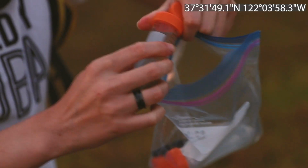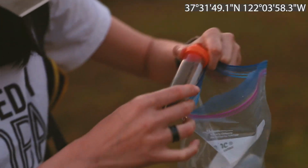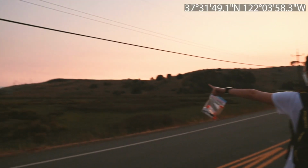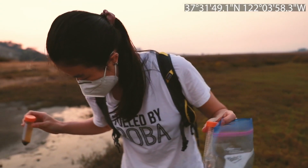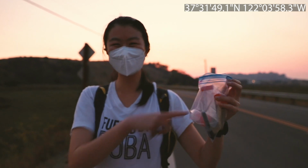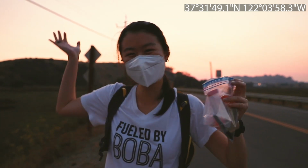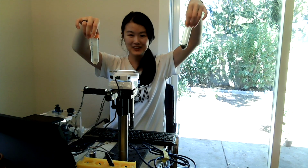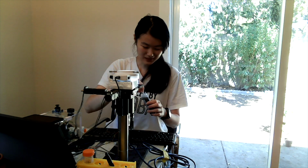The next thing that we should do is look at the GPS coordinates for this place and then mark the tubes based on those. Okay, so we got our samples. They're GPS labeled now. We should look at them under the microscope. So we have two tubes of water. One is a little bit murkier and the other one is a little bit cleaner. I personally like murkier water. The water smells really bad, but that's promising.